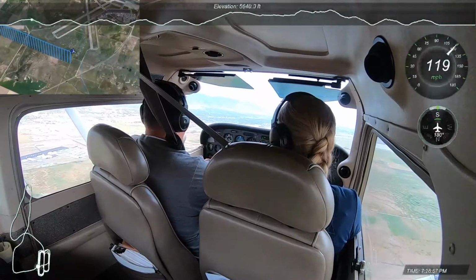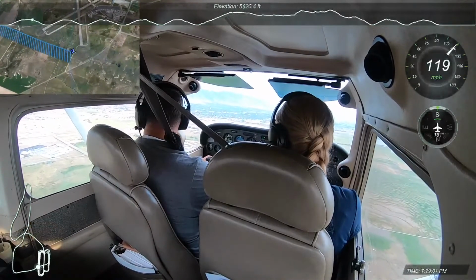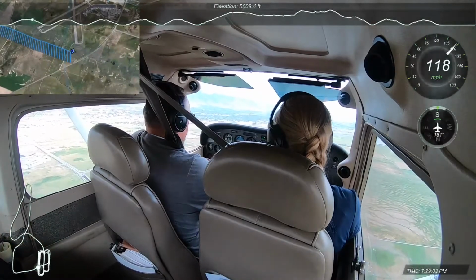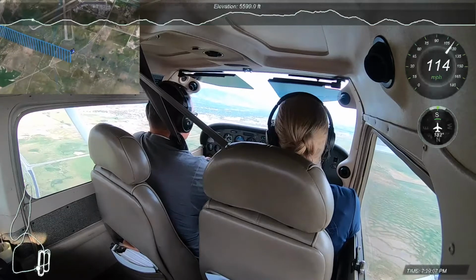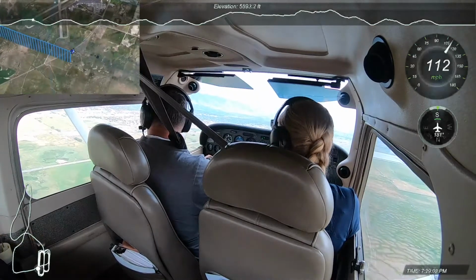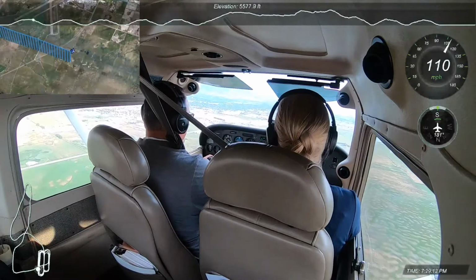Did you happen to mention anything about the left rudder trim on this plane to the mechanics? We mentioned it. I don't think they've had a chance to get to it. Okay. It looks the same to me visually. Yeah.